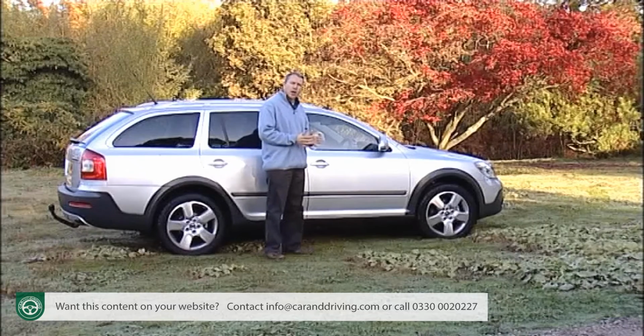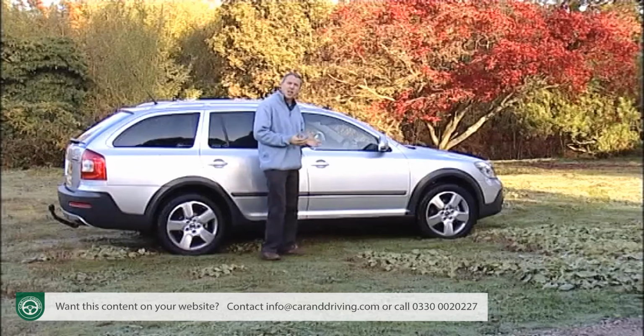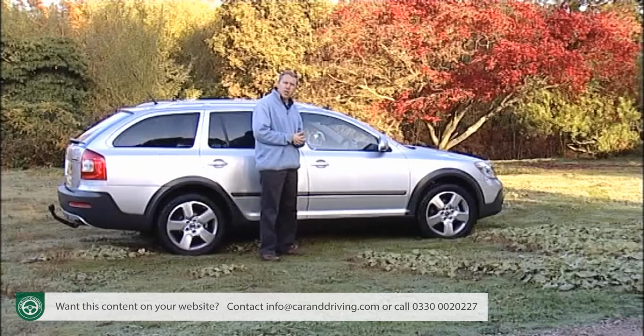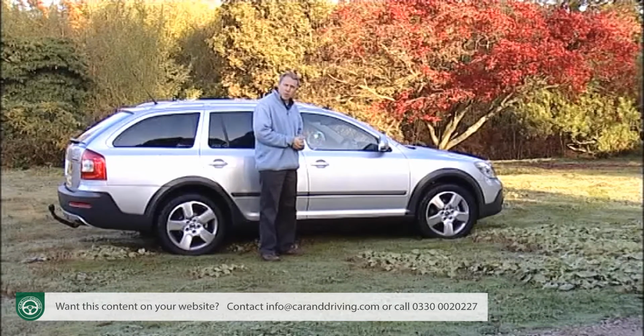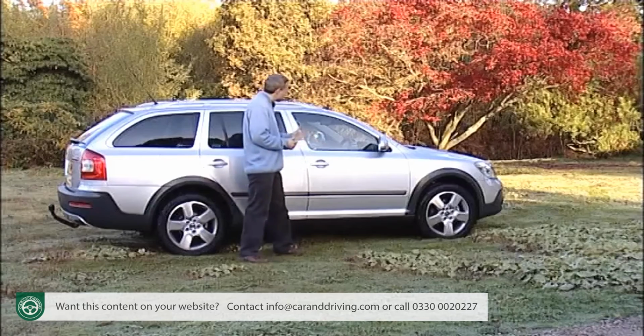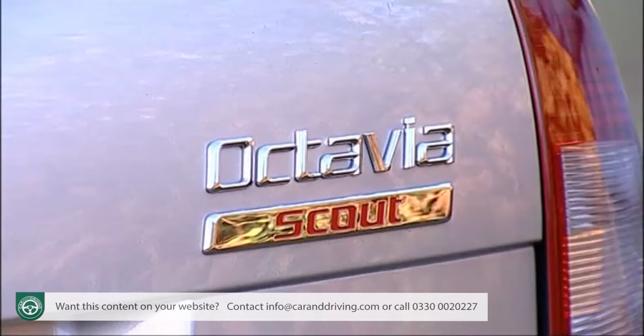Now, those who like a traditional SUV's raised driving position are being targeted by so-called crossovers, essentially tall family hatchbacks with optional all-wheel drive, but they're pretty useless in anything other than a muddy car park. If you want to keep at least a modicum of off-road ability, but don't want a traditional 4x4 SUV, then you're better off going for a purpose-built estate, something like this one, Skoda's Octavia Scout.